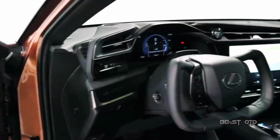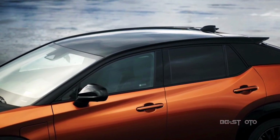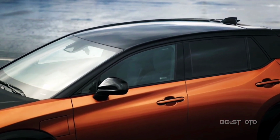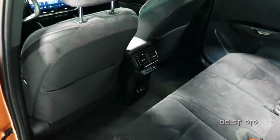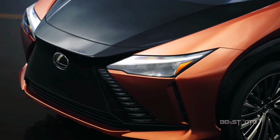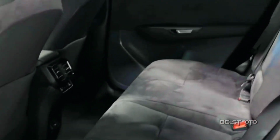Along the sides, there are gray wheel cladding, a charging port in front of the front door, and the C-pillar, colored black for a floating roof feel. The LED taillight strip, extending across the tailgate of the LFZ Concept, is carried over to the production car, and is joined by the Lexus badge and closed lower bumper.